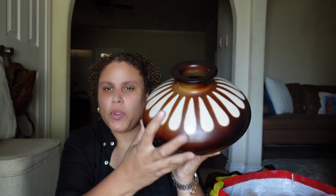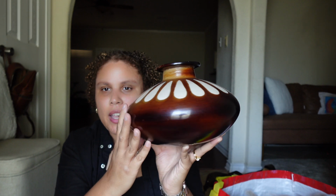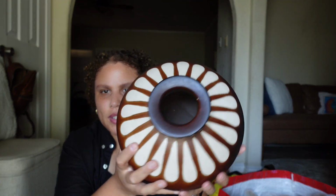And I forgot that I had this over here, actually. I have it with my own decor. So I picked up this vase, and I thought it was so pretty. It looks like wood, but it's not. It's like ceramic, I guess. And it has this really cool design in there.